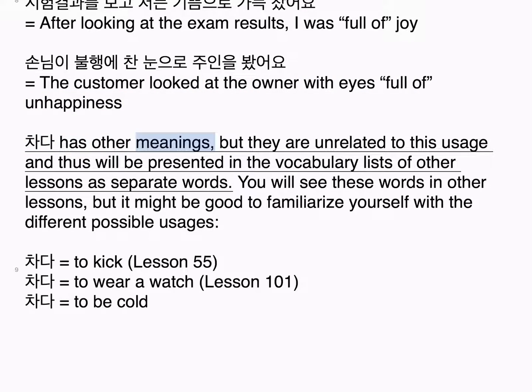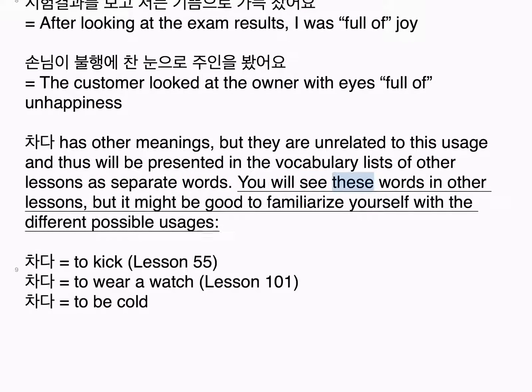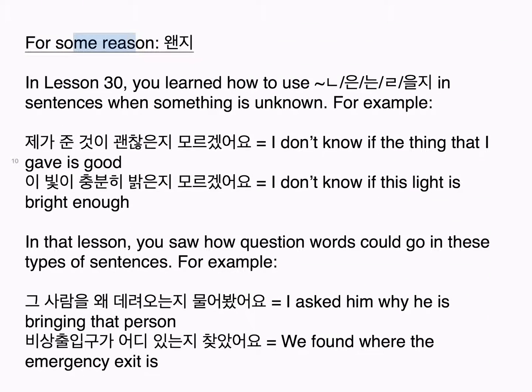차다 has other meanings, but they are unrelated to this usage and thus will be presented in the vocabulary lists of other lessons as separate words. You will see these words in other lessons, but it might be good to familiarize yourself with the different possible usages. 차다, to kick, Lesson 55. 차다, to wear a watch, Lesson 101. 차다, to be cold.